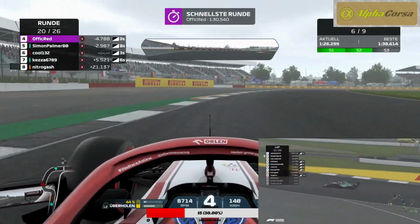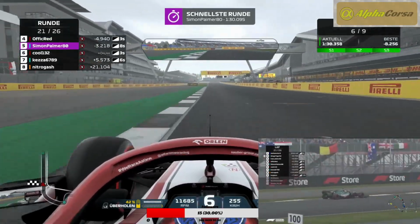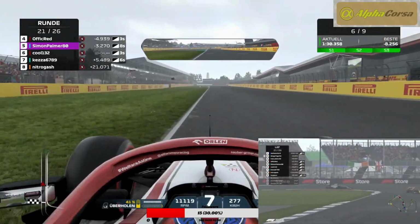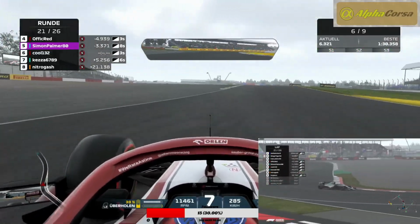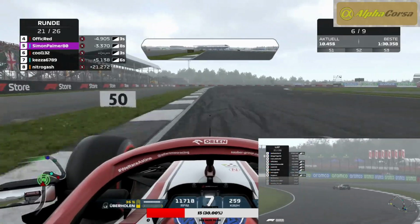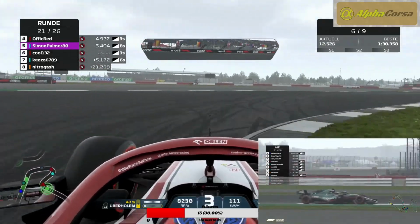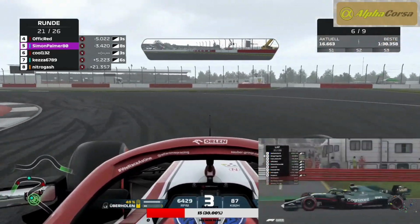He gets a new fastest lap of 30.7 on the board, and Ivan Beloff is 3.3 seconds behind Ginger Tiger now, with OfficRed and Simon Palmer, I think, starting to catch Ivan, although with penalties on the board as well. Fascinating 5 laps to go at the end of this F2 championship.